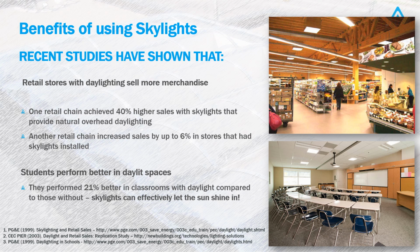Also in another area is in classrooms. Students were found to perform better in daylit spaces, and they did a study where they performed 21% better in classrooms with daylight compared to those without. So another really great reason, if we work in the educational sector, in that particular vertical market of the education sector, colleges, universities, schools, daycares, all of these areas could benefit from using more daylight, because it can ultimately help students perform better. And what better reason to think about that and how we can help our students in classrooms.